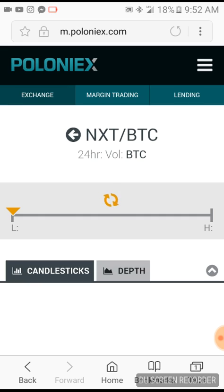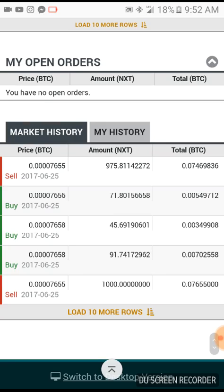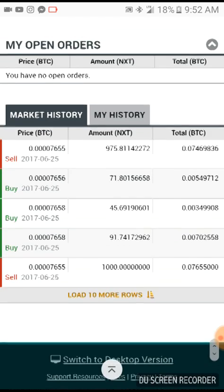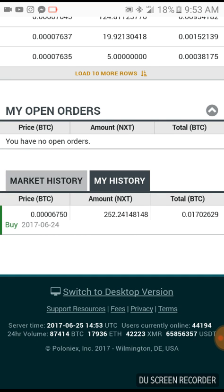Let it load up. And what you're going to want to do is scroll to the very bottom where it says Market History. See at the very bottom. And this is a history of the buys and sales that's been going on with it overall. But what you want to do is click My History, which is going to have the history that you've put into it, what you've bought, the amount, and the total that you spent.